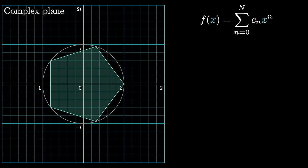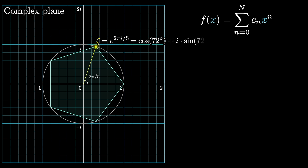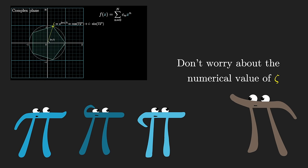To be specific, the complex number that I care about is one that I'm going to label zeta, and it sits a fifth of a turn around the unit circle. So its angle is 2 pi fifths radians, and its magnitude is 1. This means with the standard Euler's formula notation, we would write that number explicitly as e to the power 2 pi i divided by 5. If you're not as comfortable with that notation, you could think of it as something whose real part is the cosine of 72 degrees, 72 being a fifth of a full turn, and the imaginary part is the sine of 72 degrees. But to be honest, you don't actually need to think about the explicit value.